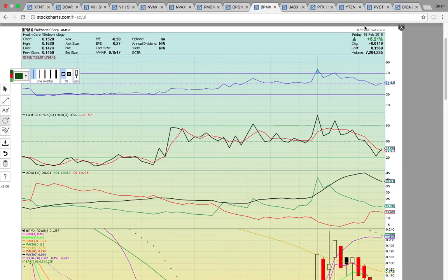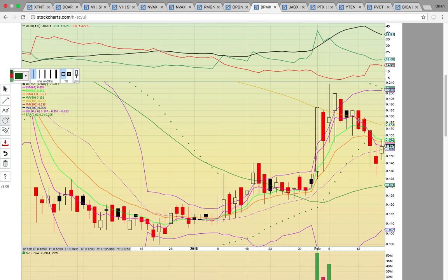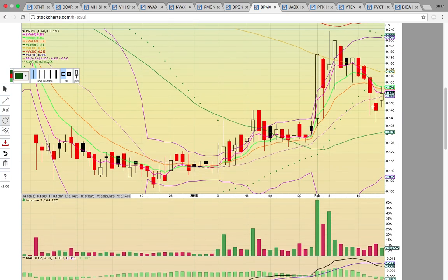Okay, look at BPMX. It closed up 8% on Friday. RSI is back above 50, and then you've got a bullish crossover here on Fasto. So this had a multi-day pullback as well, and on Friday it closed back above that middle Bollinger Band at 0.155. It needs to hold that dotted purple line, and then you can see the upper wick pulled back from the next three key levels to break, which are the EMAs, 8, 13, and 4.